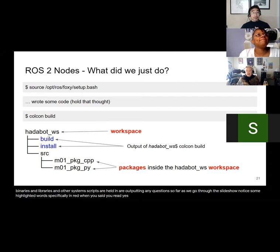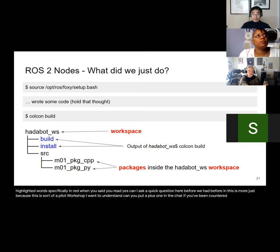Can I ask a quick question here before we go further? Real quick, and this is more just because this is sort of a pilot workshop. I want to understand, can you put a plus one in the chat if you've encountered cd, ls, pwd in a terminal before?